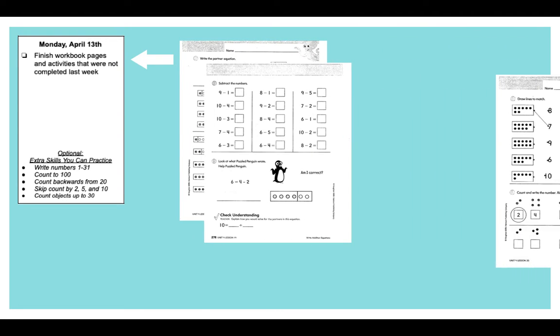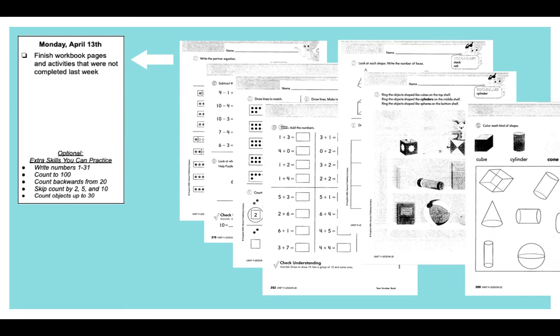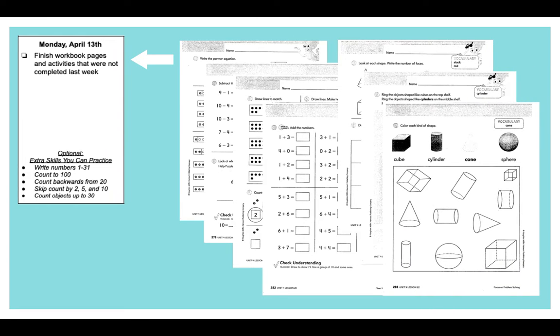Today is another catch-up day in math. We're going to be finishing the workbook pages and activities that you didn't finish last week. There's a ton of math worksheets that we've been doing, so you can definitely finish up on those that maybe you haven't finished this past couple of weeks. Or if you want to do these math book pages again, you have your math books home with you now, so you can go back in your math book and do the exact same thing over again if you want to.